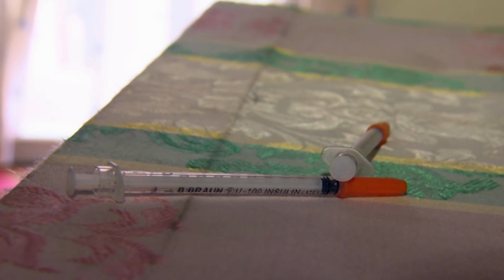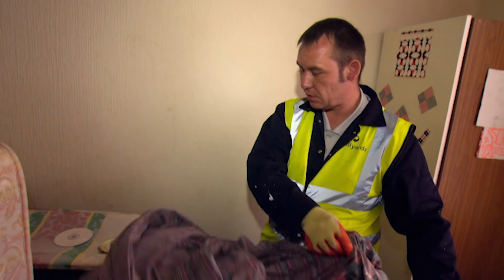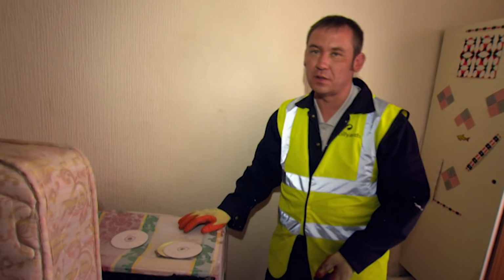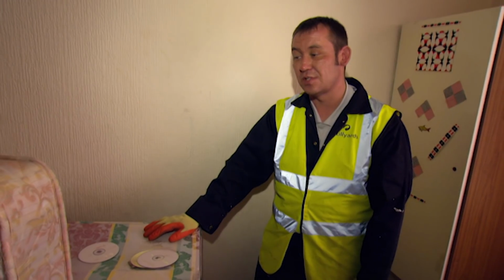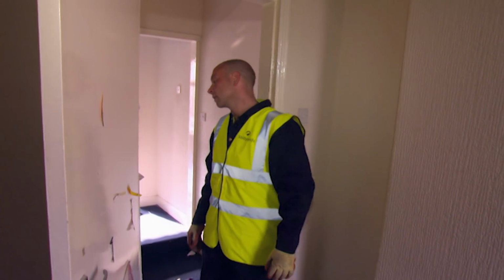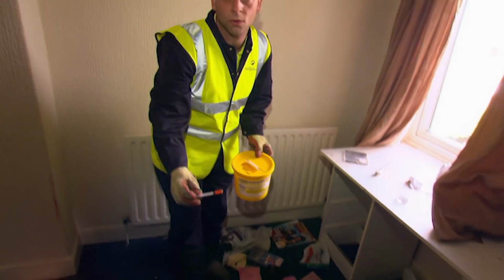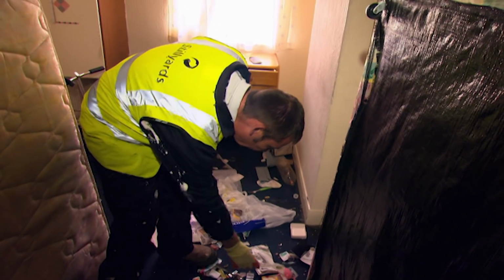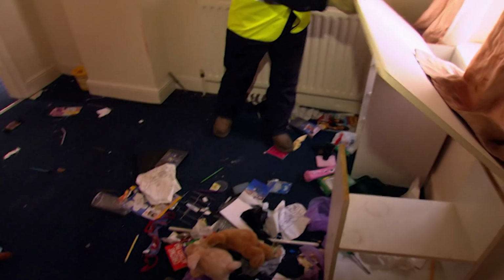There are needles everywhere, but some of them are out of sight. In the mattresses, normally what happens here, I don't know, they'll inject themselves while they're laid in bed, and you often find the needles actually inside the mattress, and that can be pretty dangerous, and it's very hard to spot as well. Guys? Yeah? I'll bring the sharps box, mate. Another one yet again in the kids' bedroom. I think that's all the needles in here. Now we can treat it as general waste. Again, all the needles have been removed.